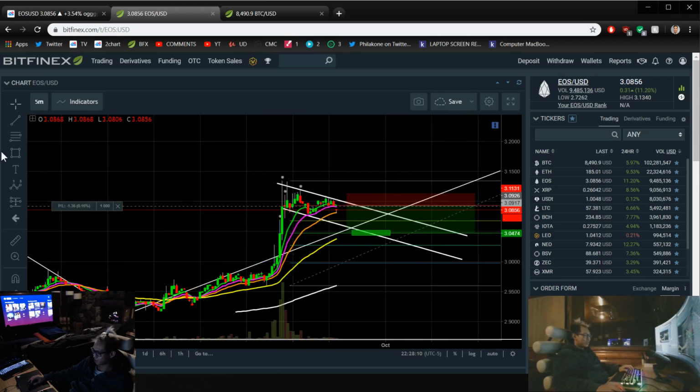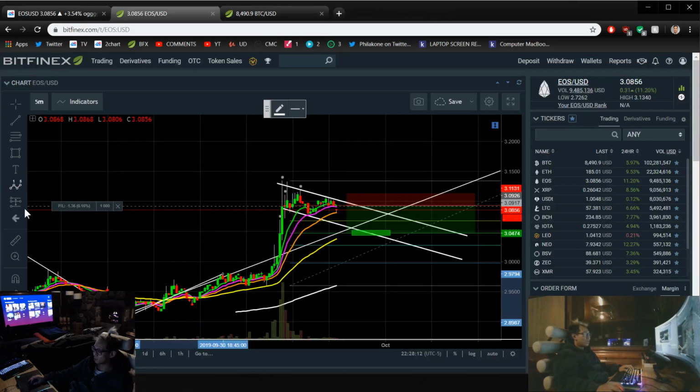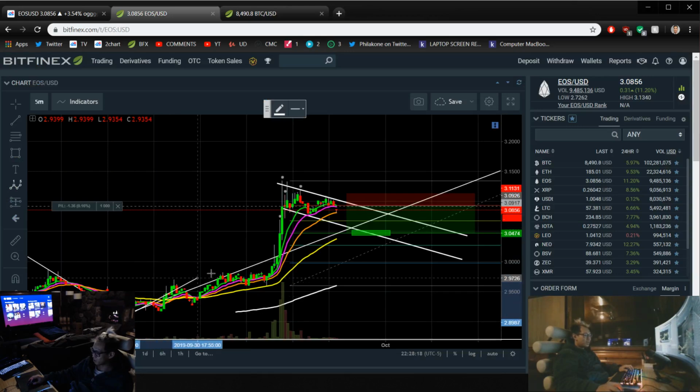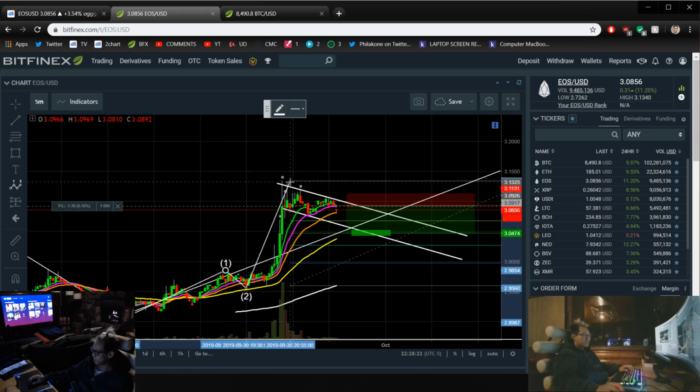Actually, it might even go something like this, okay? Where it goes 1. Oops. I don't want to open that. Goes 1. That could be 2. This could be 1, 2, 3. That could be 1, 2, 3, 4. The truncated 5th, or the 5th is still forming. So either way, I'm going to assume something like that for now, okay?